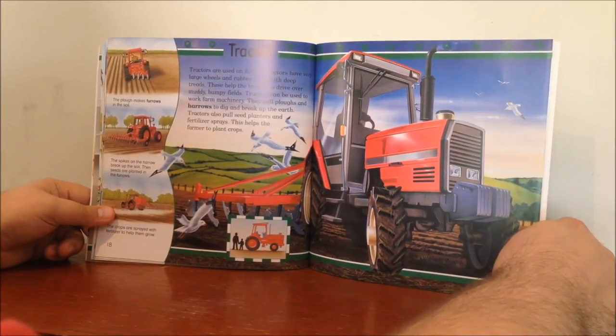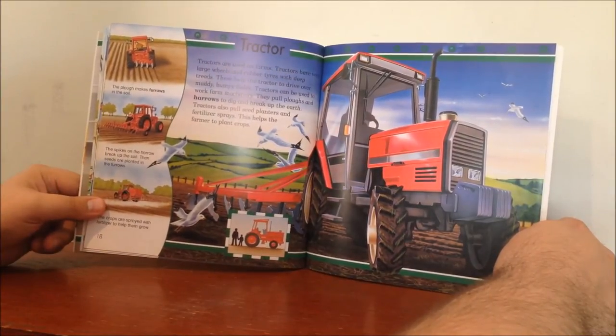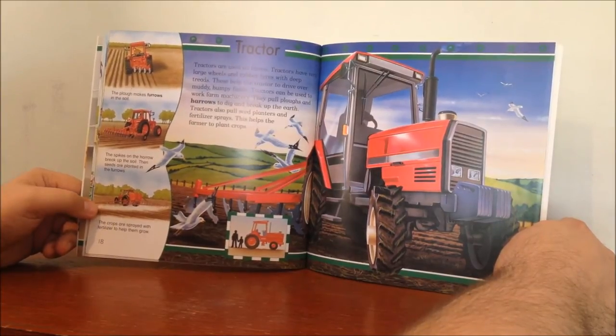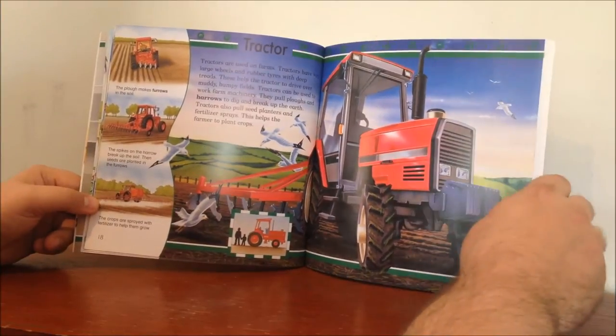The plow makes furrows in the soil. The spikes on the harrow break up the soil. Then seeds are planted in the furrows. The crops are sprayed with fertilizer to help them grow.